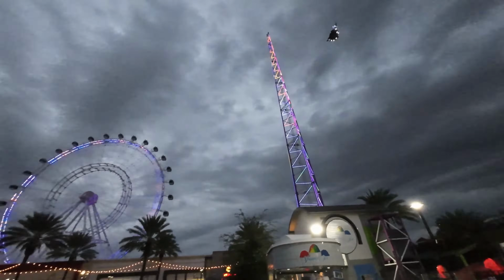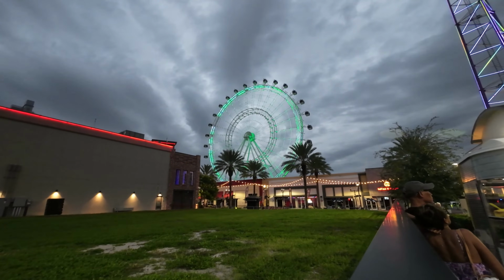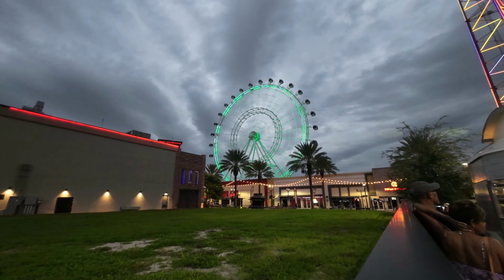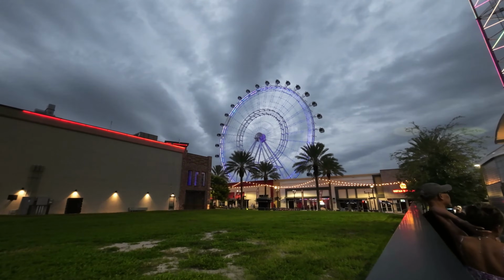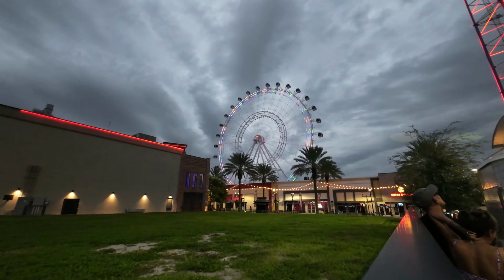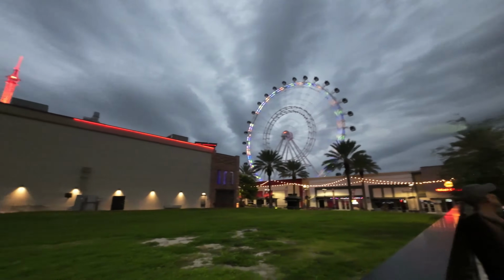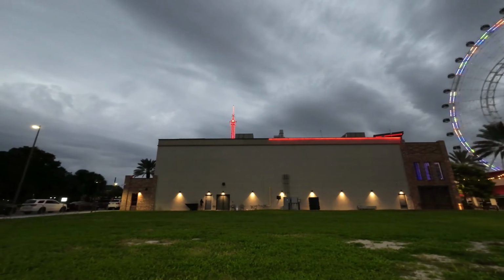Right, as we pan around to the left, this is probably the best view of the wheel as well. The slow moving wheel just constantly goes round, honestly. I don't know how late it's open here, but the lights are on all the time, all night long. They go off about 8 o'clock in the morning. And you can see the top of the Starflyer over there, which we'll head over to in a minute and show you some of that.